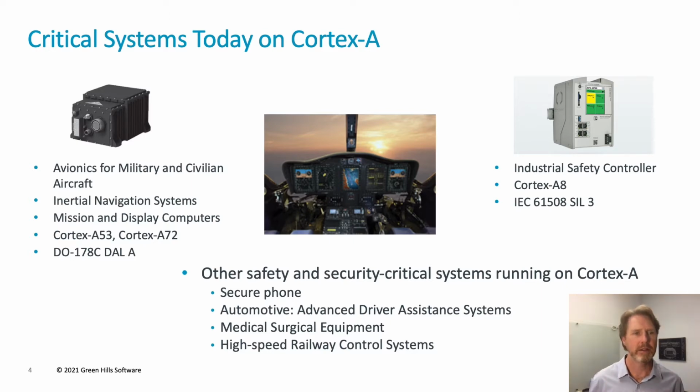And so in the avionics space, both for military and civilian aircraft, we have multiple projects in progress going through the DO-178C DAL-A certification process. These include inertial navigation systems, mission and display computers, and several of these projects are based on Cortex-A53 and Cortex-A72 processors. And again, especially if you look at the display computers, these can be kind of performance hungry and yet safety critical systems, which is where we find Cortex-A residing in these safety systems.